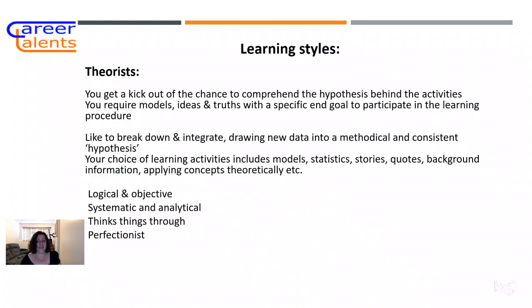So you get a kick out of the chance to comprehend the hypothesis behind the activities. What's behind it all? What's the agenda? What are the real reasons? What's the theory or the concept behind all this? That's the theorist. They require models, ideas, truths, and a specific end goal to participate in the learning procedure.